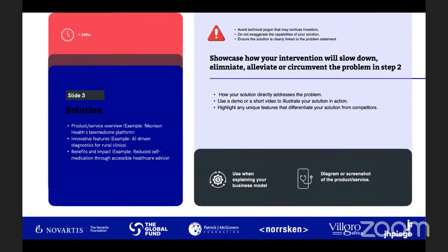So the solution is really what you're about as your business, right? You've identified the problem, you know what the gap is. Now you need to showcase how your business will solve that problem, bridge that gap in the market, right? So this is where you discuss your model. If it's a digital platform, for example, you talk about how you're solving the problem. If it's the issue of access, how are you going to the last mile and things like that. So this is where you show your product market fit, I'm sorry.